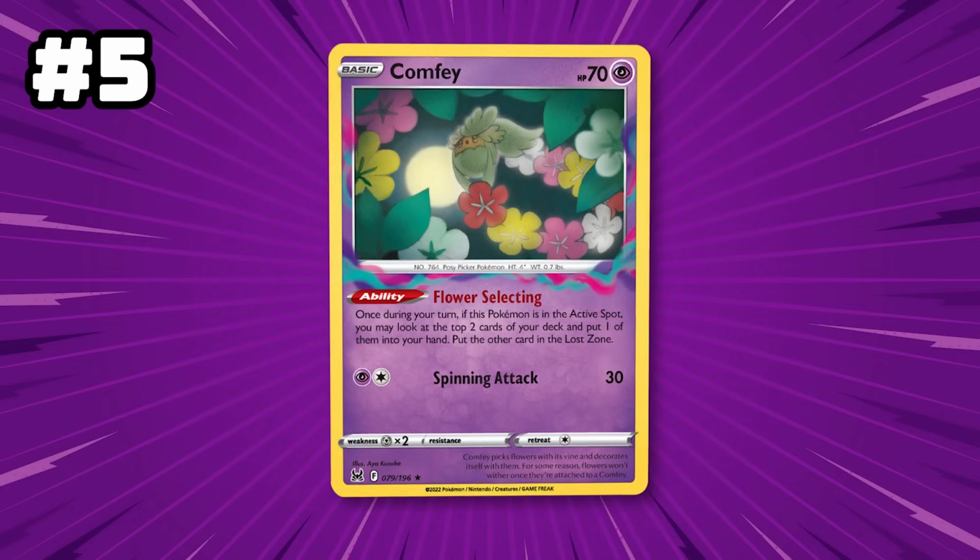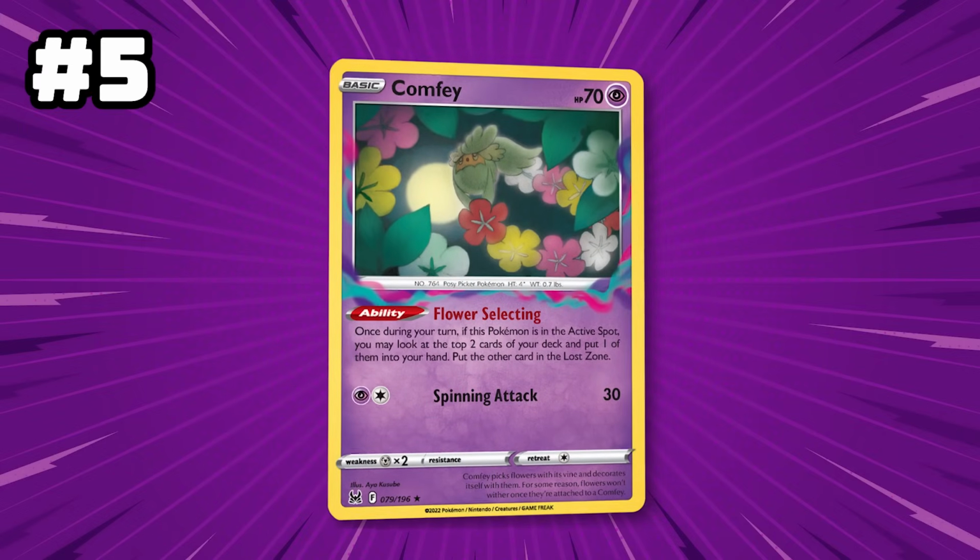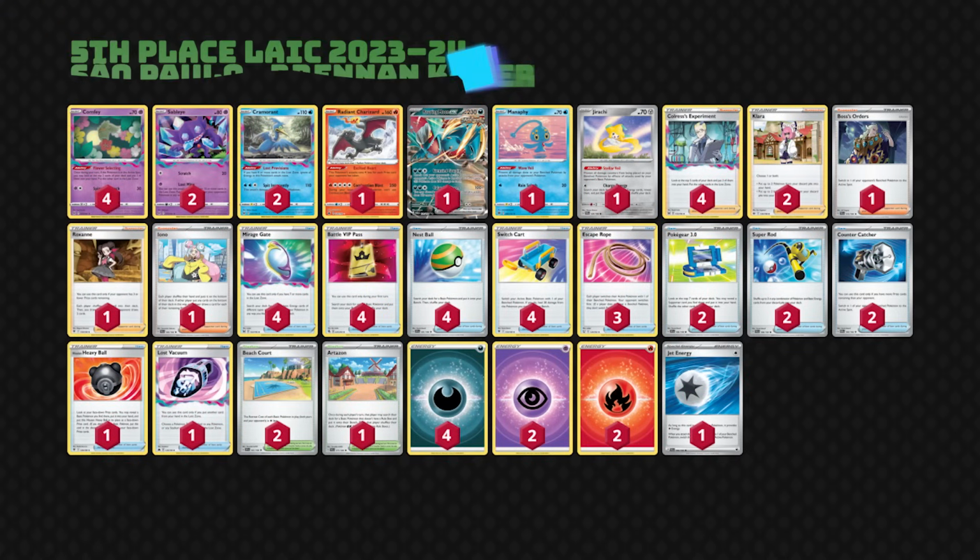Now, moving on to Lost Zone Box, ranked at number 5, there are multiple versions of Lost Zone Box. We can start with this Mirage Gate Sableye build that Brennan got 5th at LAIC with. So this includes Dark Energy for the Roaring Moon EX. It has Jirachi in there to be a tech against other Lost Zone decks, and also a tech against Yveltal Loop, although it doesn't protect the active, so Yveltal Loop can still work if they can use it on your active Pokemon.